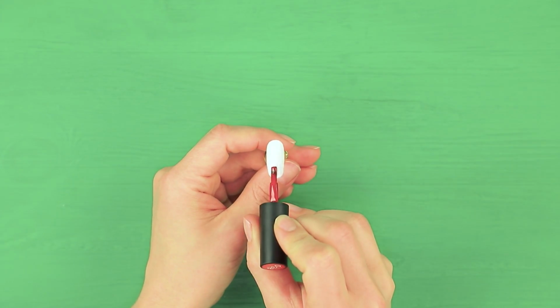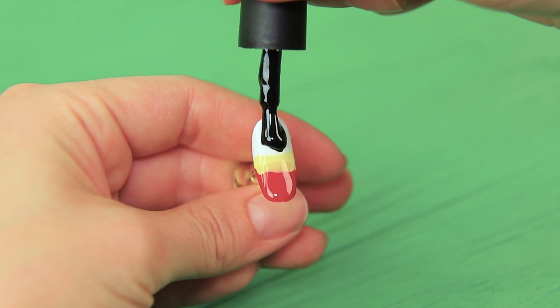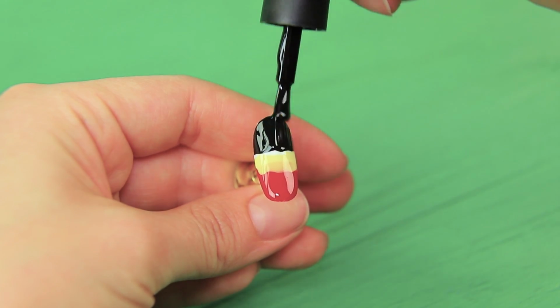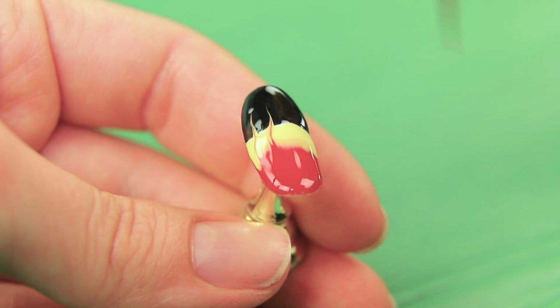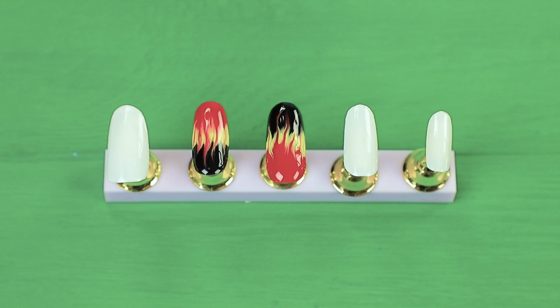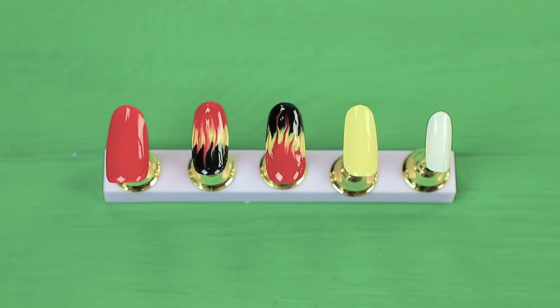Apply red polish to a white nail. Then add a strip of yellow polish and another strip of black. Make patterns with a thin brush so it looks like fire. Create fire on 2 nails. Coat the rest with red, yellow, and black.